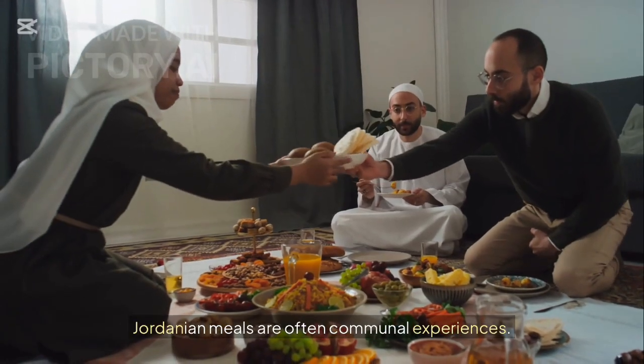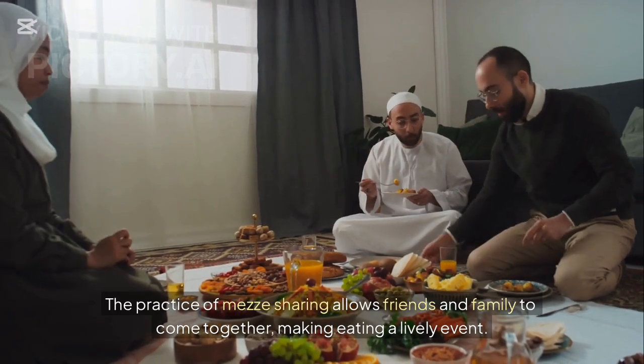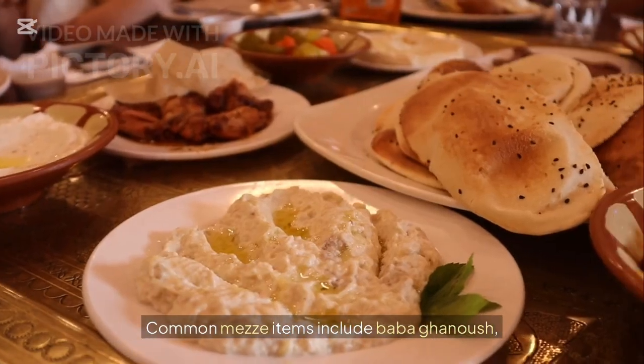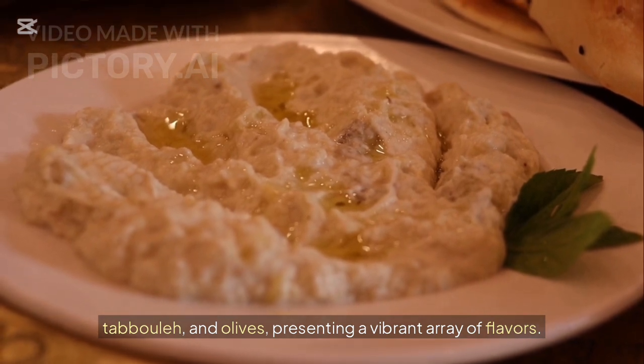Jordanian meals are often communal experiences. The practice of mezze sharing allows friends and family to come together, making eating a lively event. Common mezze items include baba ganoush, tabbouleh, and olives, presenting a vibrant array of flavors.